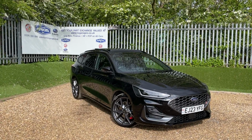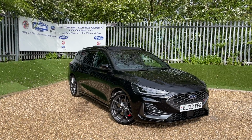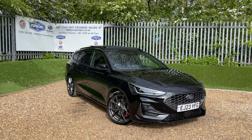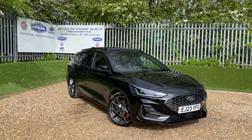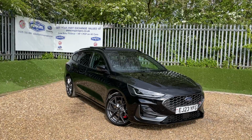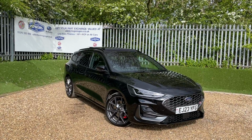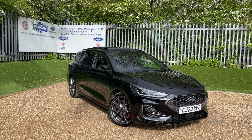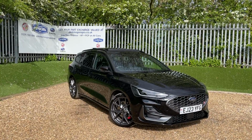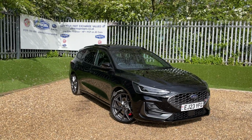So this vehicle here is a rather beautiful Ford Focus ST in Agate Black, featuring the 2.3 litre EcoBoost engine, producing 280 PS of power, transmitted through a 6-speed manual gearbox. This vehicle will get you 0 to 60 in just 5.5 seconds, has a top speed of 155 miles per hour, and produces 420 Newton meters of torque. We are registered on a 23 registration, meaning we have Ford warranty all the way till May 2026. And we've done just 8,500 miles. But like always, I'll get the exact number once we're on the dashboard in a moment.